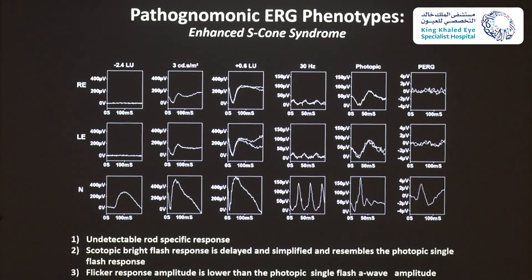تمام؟ So most of this is actually, if not almost all of this, in the normal retina is coming from the LNM cones. هذول الشباب على قد الحال, they are responding.